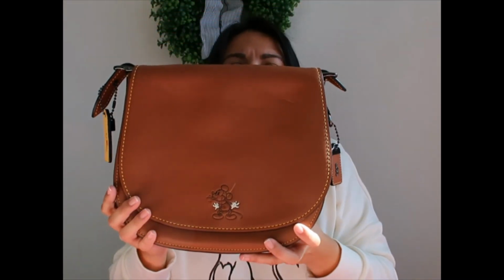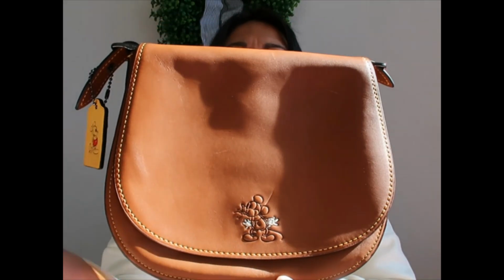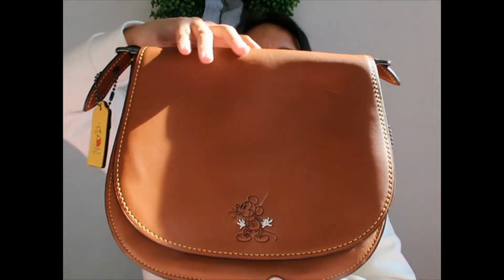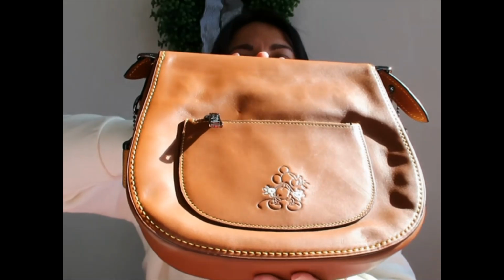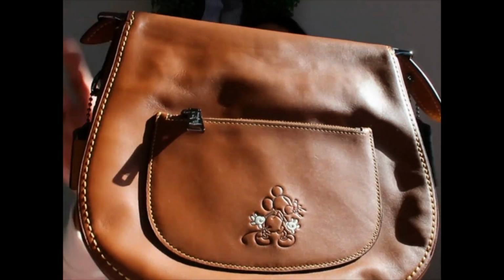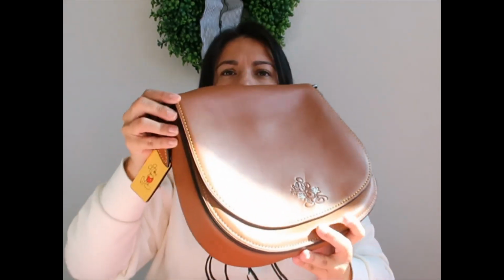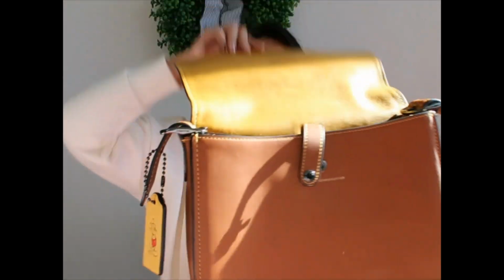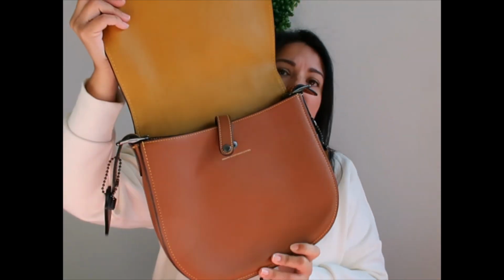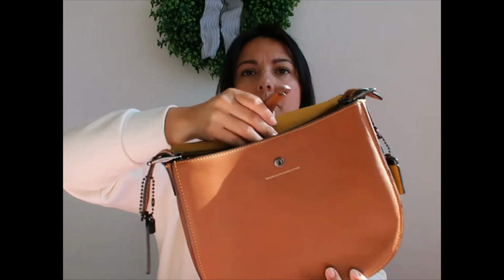I love this bag. So you'll see Mickey Mouse here blowing raspberries. And then on the back, are you ready? It's his back! His backside! That is so cute. I love this bag. Also love the color. It's got very beautiful caramel with yellow stitching. And then you open it, and it is leather inside, glove tan leather. And it has this little snap button here.